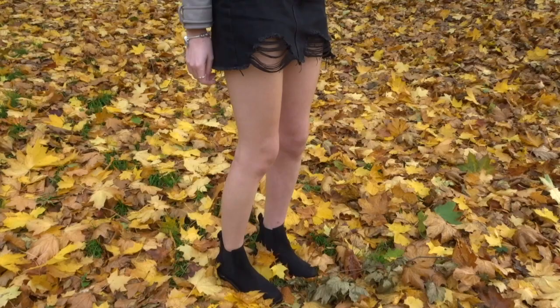And I also got a pair of Chelsea boots out of H&M. I think they were £25. Again, they're in my lookbook, so I will insert the clip now.